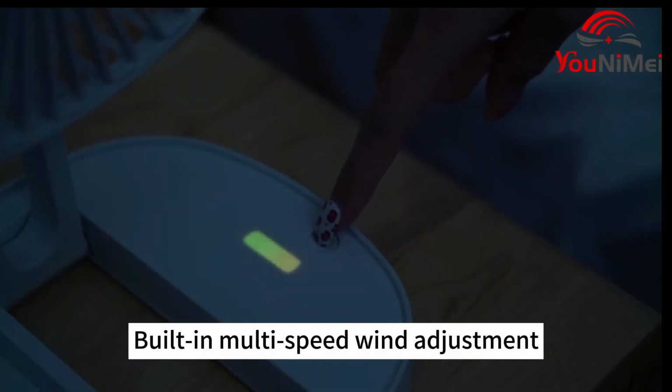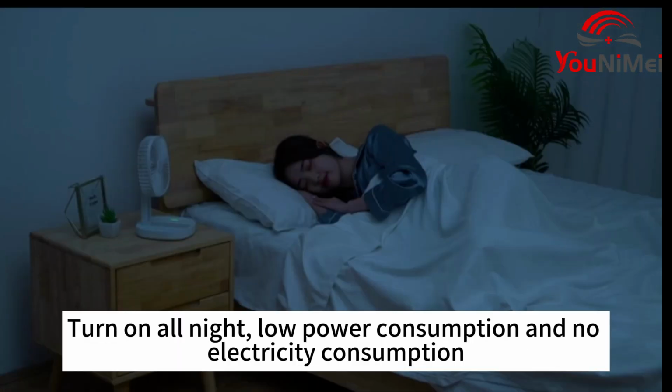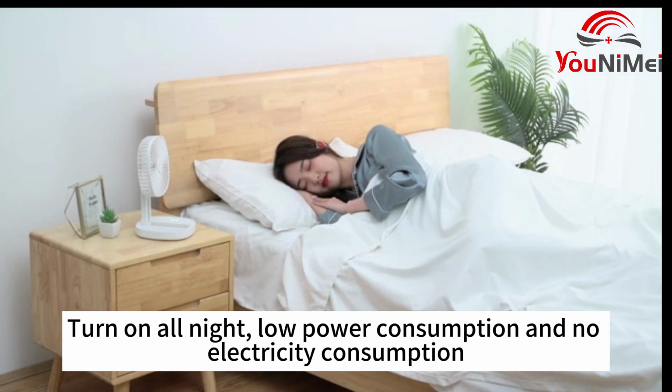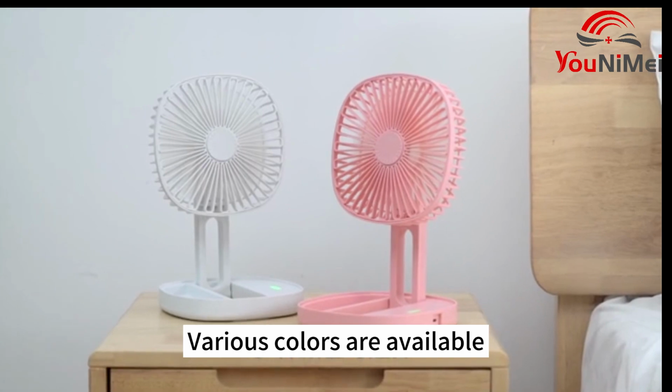Built-in multi-speed wind adjustment. Accompany quietly in the middle of the night. Turn on all night, low power consumption. Give you a fine night. Various colors are available.